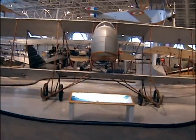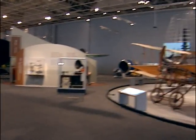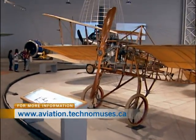So as I pass by the Silver Dart, we've got a number of other machines. How many pieces? Can you even put a number on how much you've got throughout the museum? In the museum itself, we have about 67. In the collection, we have 145. So it's everything from 1911 all the way up to the latest jet, the CF-18, still in the inventory.